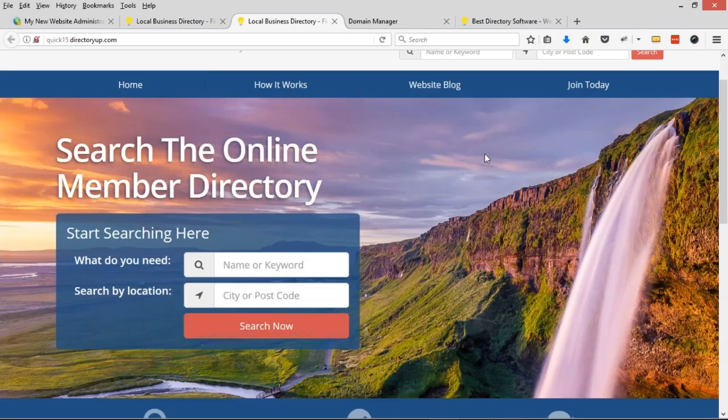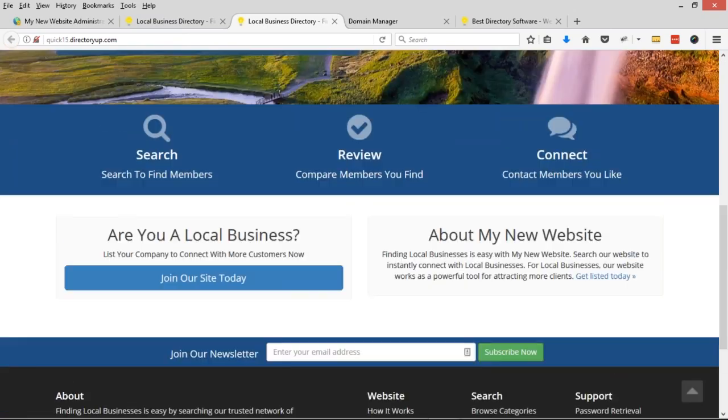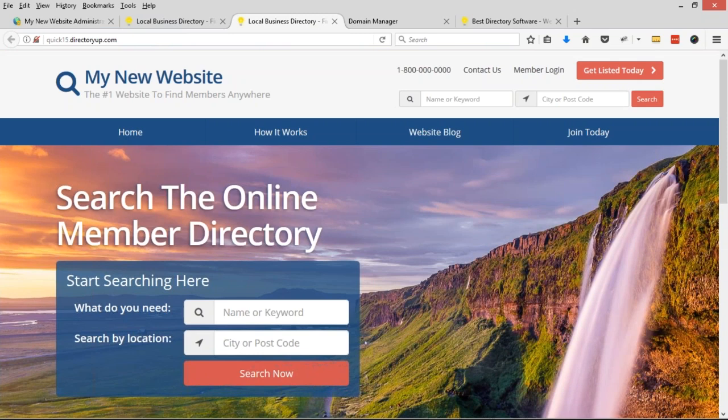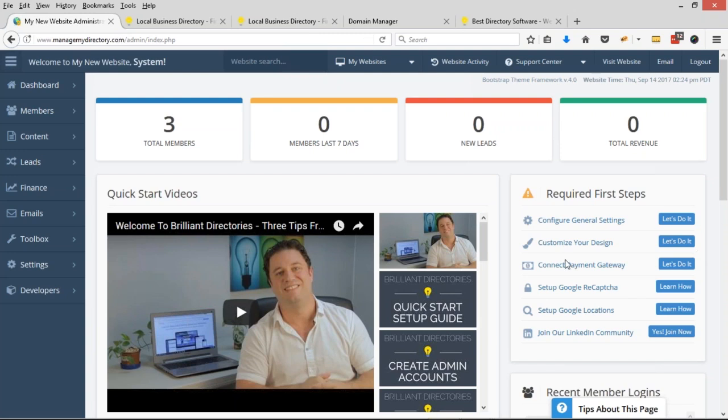So this is the home page of the site. I'll just scroll down a little bit. Very standard elements. All this text can be modified. And what we're going to do is we're going to log into the admin area for the first time here. And when you log into the admin area, there are some getting started videos.